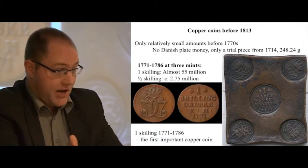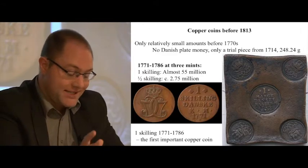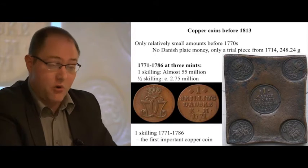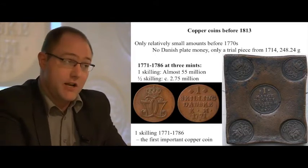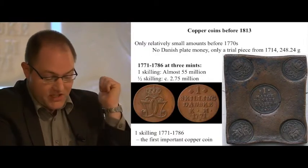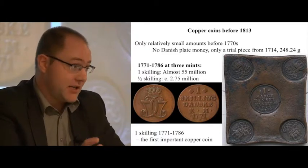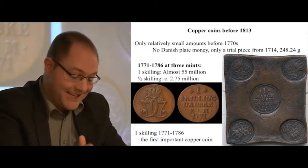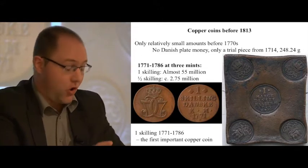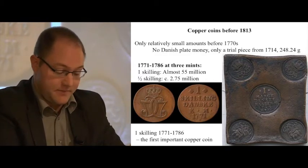They had an attractive size, almost 12 and 6 grams, and they were quite handy. But this size became a weakness because rising copper prices, especially during the Napoleonic Wars, made their intrinsic value higher than their nominal value. Use of this copper 1 skilling was very widespread until the first decades of the 19th century, and it was a key copper coinage for the realm. The 2 earliest copper coins found at Kollekilde are this type of 1 skilling from this period.